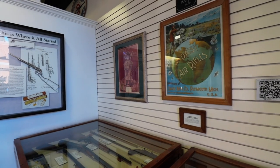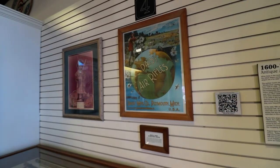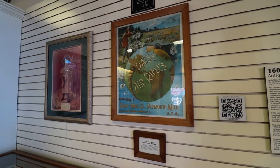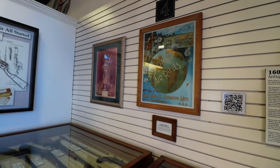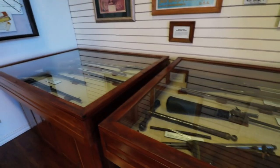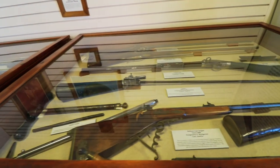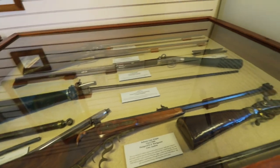And here we have a couple of cases with some of the most important air rifles of that time, not to mention one of Daisy's first advertising posters in this section right here. This is how it all started out. These guns right here. And something that's kind of interesting, because I always love to find things that tie together. Did you know? According to this right here, Lewis and Clark actually, in some of their first adventures, were using air guns. That's right, they were using air guns.